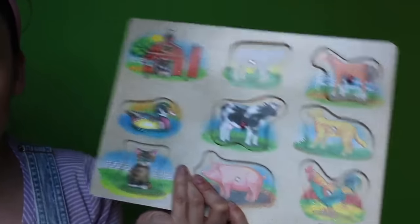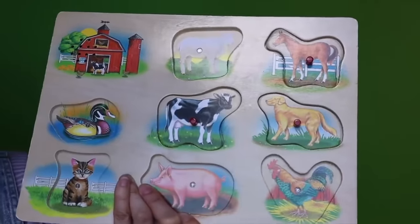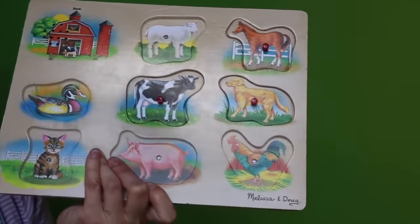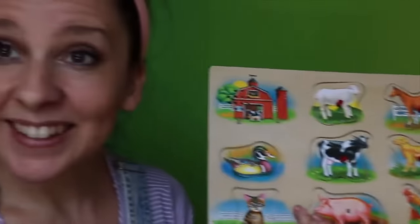You're doing so great. Let's practice before we do more animals. Put it in, put it in, put it in. Okay, let's help more animals. Put it in, put it in, put it in. You said in and the doggy barked. Good job. Put it in, put it in, put it in. You said in and then the lamb baaed.